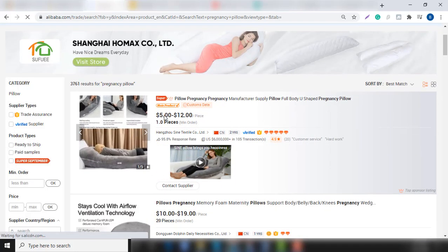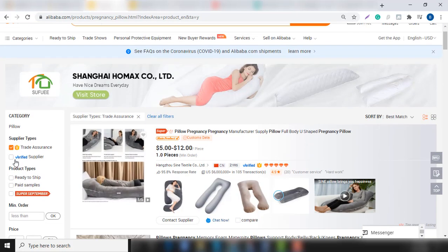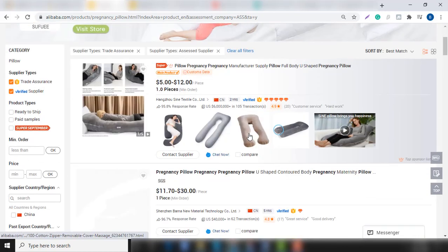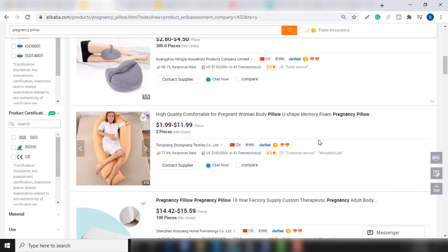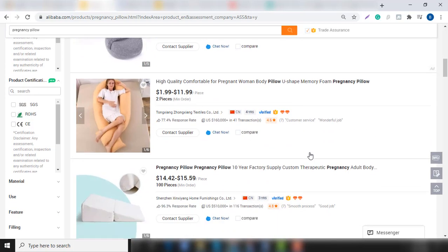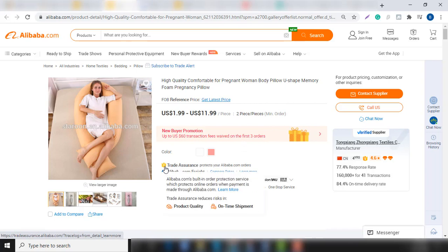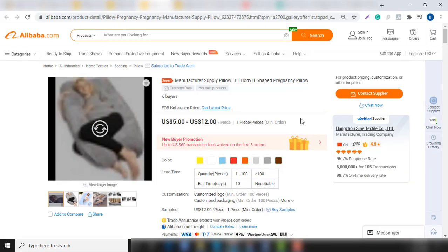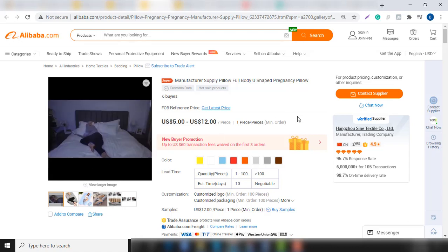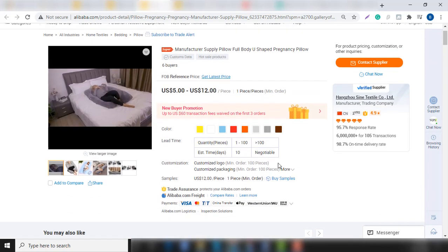Just follow the standard procedure, click on the trade assurance and verified supplier. So this supplier is providing this product as low as $2 per piece, depending on the size of the order. Everything about the supplier seems legit. The other supplier is selling almost the exact same product that we saw on Amazon for the price of $5 to $12. And the best part is that there is no minimum order quantity, so you can easily negotiate the price if you need large quantities.